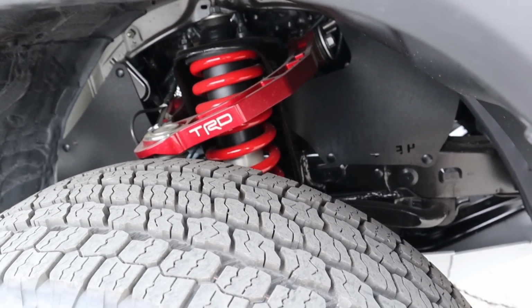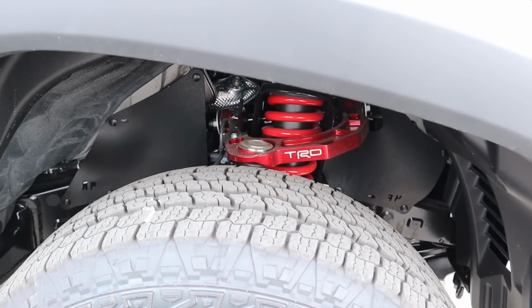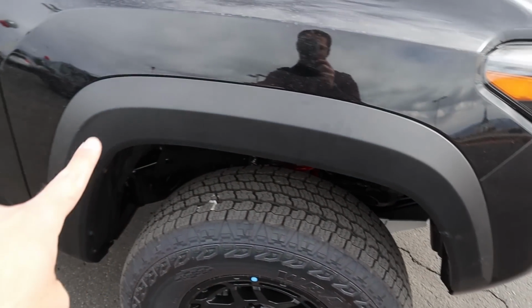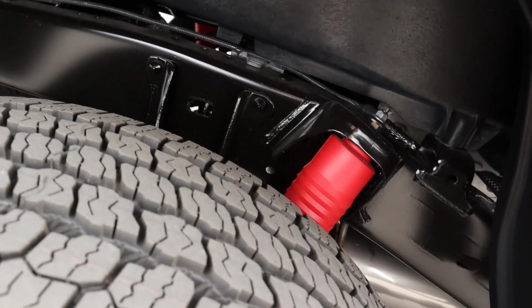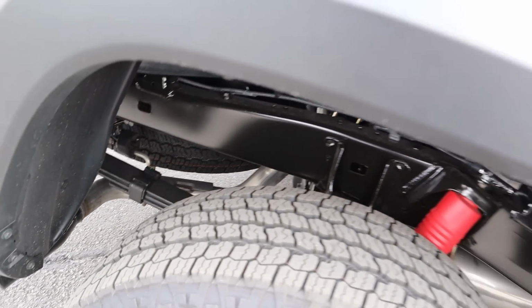It's kind of hard to see here in the front end, but you guys can kind of see the setup there. And this truck has been lifted a little bit compared to the 2021 TRD Pro. We've got the large fender flares, we've got our blacked out Tacoma badge there on the side, and then we'll pop here to the rear so you guys can see the shock there in the rear a little bit better. Still have leaf springs, all that fun stuff.